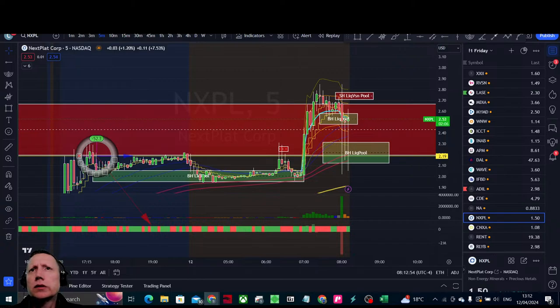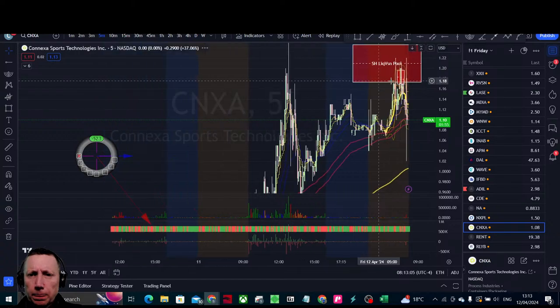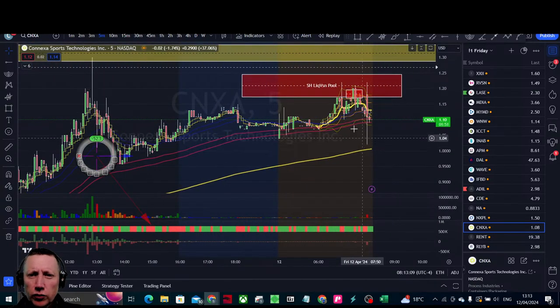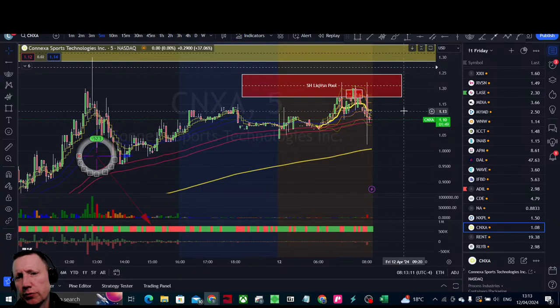All right, so what else we got? So CNXA, sell side liquidity pool up there and a benchmark two. So this might be nice this morning. Need to get past this switch on period to see what we're actually dealing with.